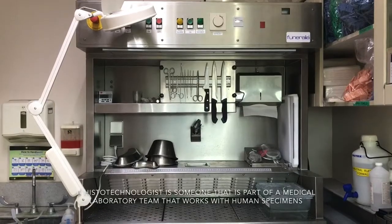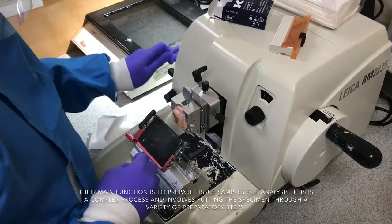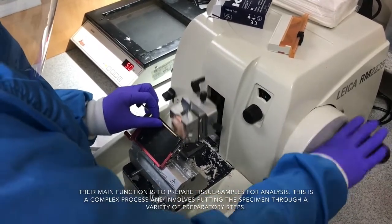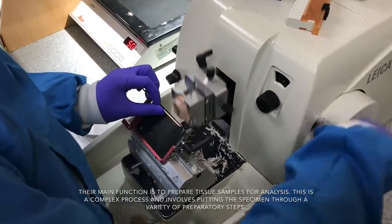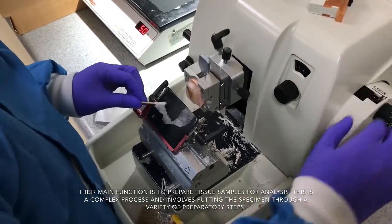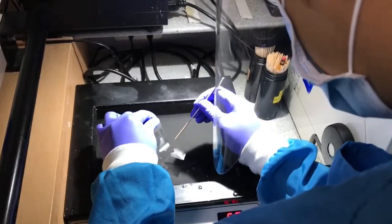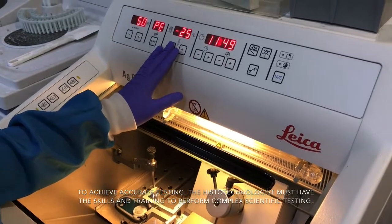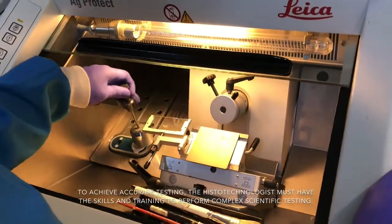A histotechnologist is someone that is part of a medical laboratory team that works with human specimens to diagnose disease and abnormalities. Their main function is to prepare tissue samples for analysis. This is a complex process and involves putting the specimen through a variety of preparatory steps. These steps include staining, processing, trimming, and other techniques that require scientific skill set. To achieve accurate testing, the histotech must have the skills and training to perform complex scientific testing.